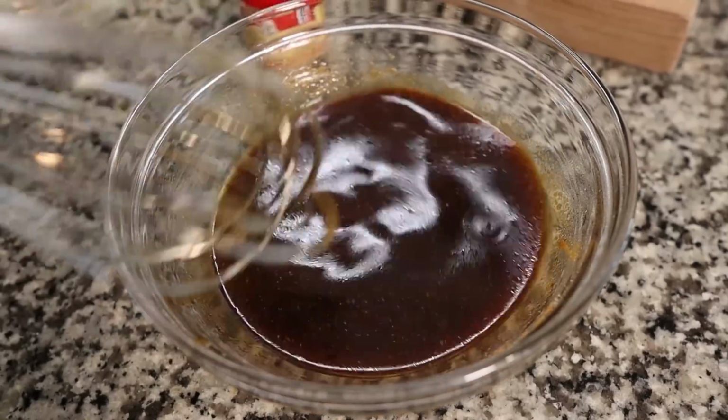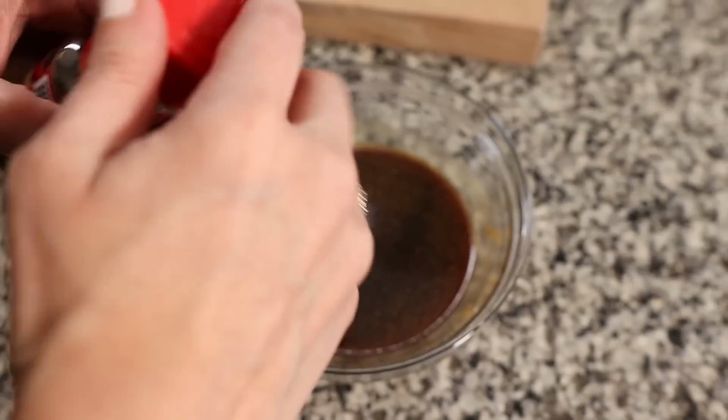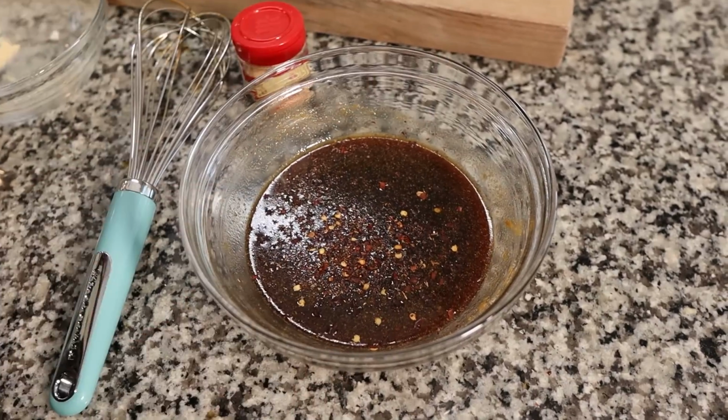It should thicken slightly, depending on how spicy you're feeling. Some crushed red pepper. Maybe not if you don't feel spicy. I don't know how you're feeling. That's a lot. Okay. Is it?